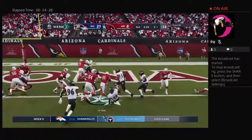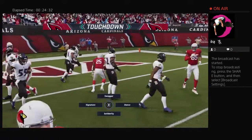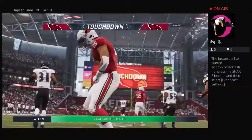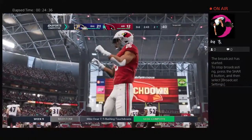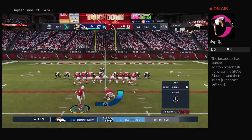They'll try and run for it on 1st and goal. And he fights his way in, not giving up. And it's a Cardinal touchdown. A great play there, with touchdown number 8 on the year.